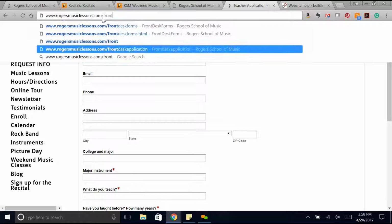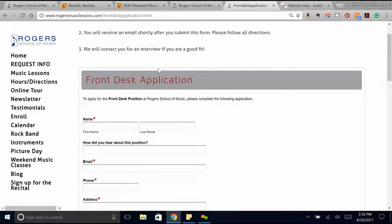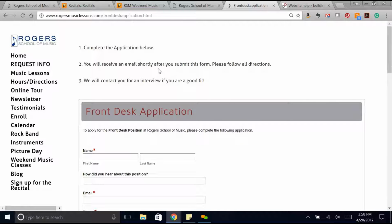Here we go. And the same thing when I'm advertising for a front desk person, I send them to this application. Both of these applications have the same capacity to store online, to have auto responders, so that I'm saving myself a lot of emailing and a lot of work when the forms come through.